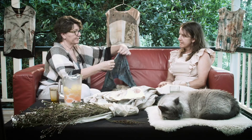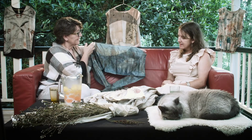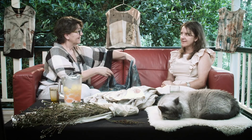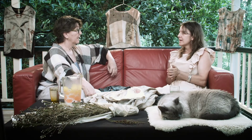Tell me about the process of using indigo. How does that work? Well, you need a vat, and you kind of nurture it and look after it. It's kind of like a beer or something. Oh, really? Okay. It's got enzymes in it too. So you need to keep it a bit warm, and it has sugars that you feed it.